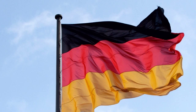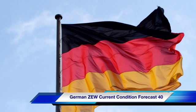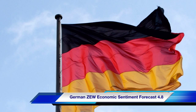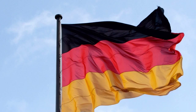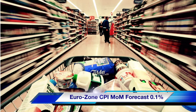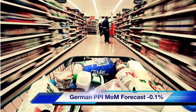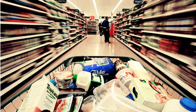On Tuesday, investors can expect the release of German ZEW current conditions expected to come in at 40, while the German ZEW economic sentiment is forecast to tick in at 4.8. On Wednesday, the Eurozone CPI month-on-month print is forecast to come in at 0.1%, while the CPI year-on-year print is expected to tick in at 0.3%. Wrapping up this week's trading session is Friday. The German PPI month-on-month report is forecast to contract by 0.1%.